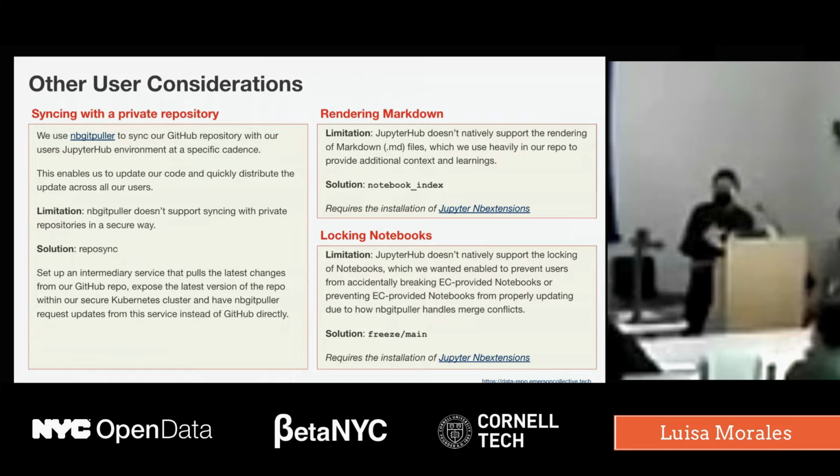The other thing that isn't supported natively by JupyterHub is being able to display markdown files. So if you're familiar with GitHub, when you go into a repository, it'll show you the content of your README, so you can see all of that content. That's not something that's supported natively on JupyterHub. And so we ended up having to install another service to be able to do that. And Michael will show what that looks like for our environment.